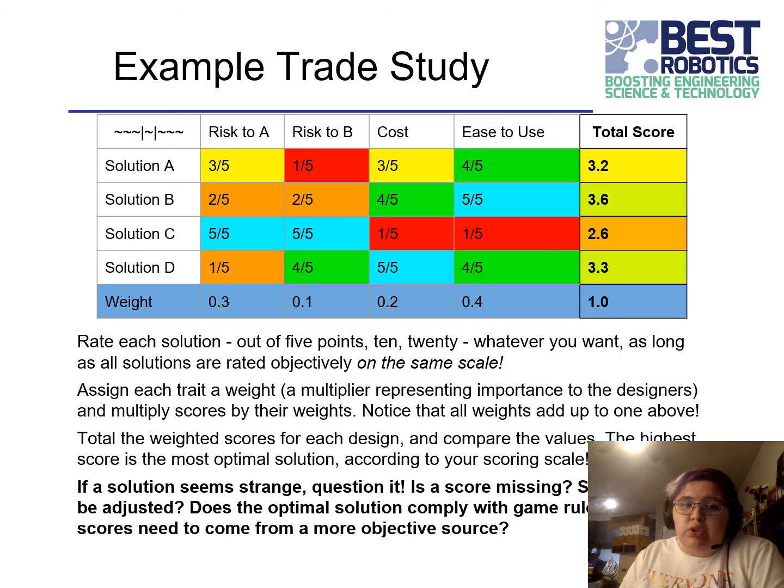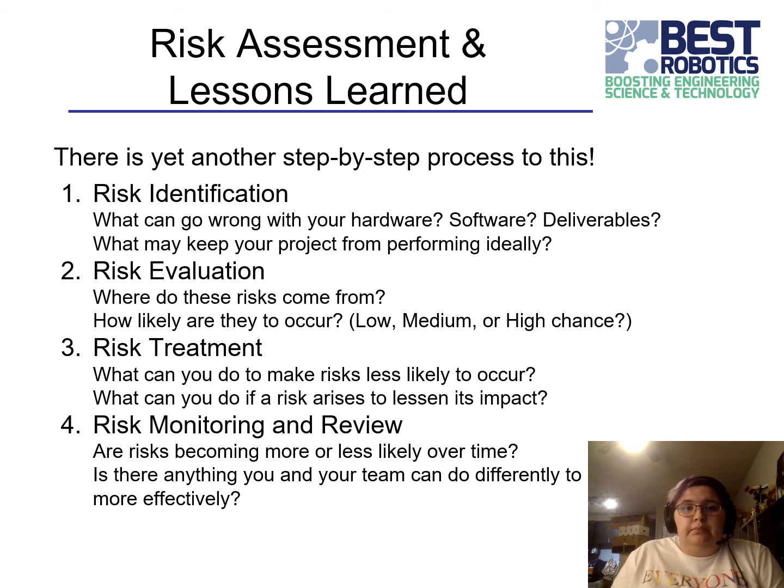As I said before, assign each trait a weight. A multiplier, this is a multiplier representing importance to the designers, and multiply scores by their weight. Notice that all weights add up to 1 above. Then total the weighted scores for each design and compare the values. The highest score is the most optimal solution according to your scoring scale. If something does not seem like it's right, it probably isn't. So make sure you're double checking your math and adding things correctly. So the weight scale is part of the risk assessment and lessons learned.